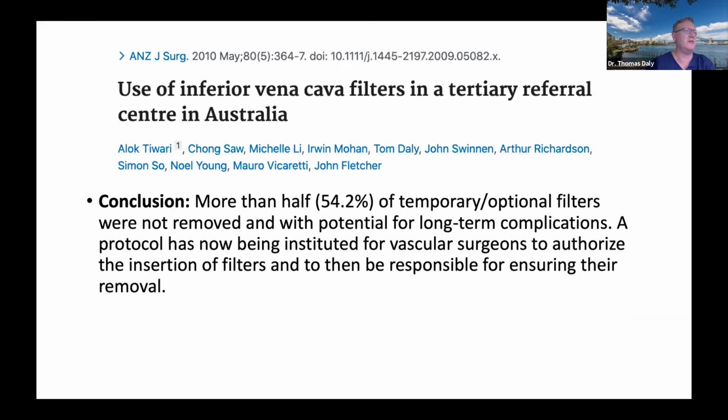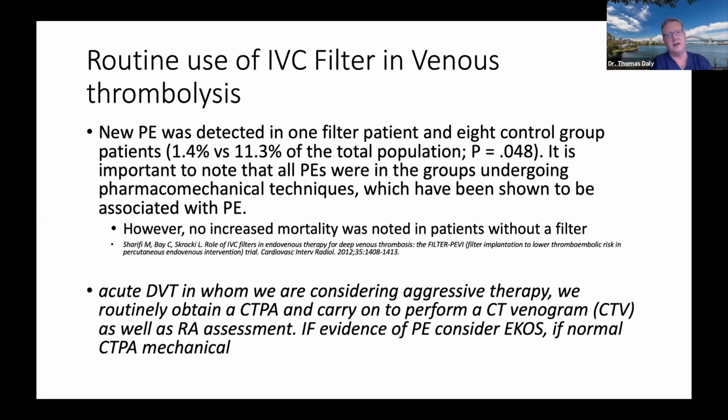The other question really is, when we've got those patients who we thrombolyse, whether we should use a venous filter, so an IVC filter, particularly in thrombolysis. There's a bit of controversy as to whether we do this. In new patients who had PEs, there was an attempt through the Arizona group to look at this particular question, and it found that all the PEs were in groups undergoing pharmacomechanical techniques rather than other techniques such as a period of long-term thrombolysis. So we're talking about those patients that underwent AngioJet or Penumbra type techniques, JETi or Venturi type irrigation catheters that are aimed to remove the thrombus by agitating it.